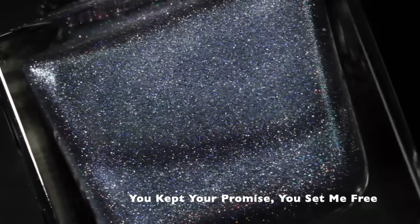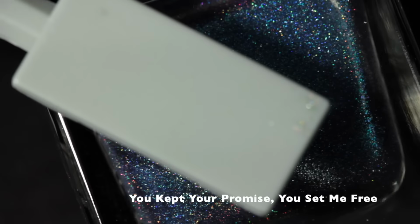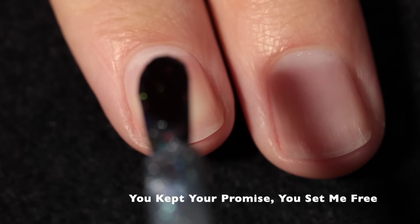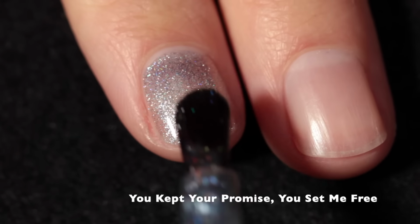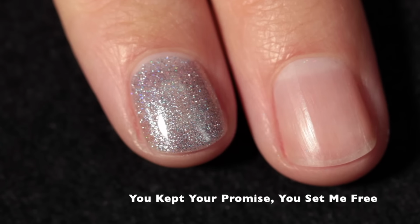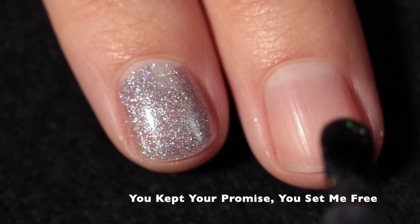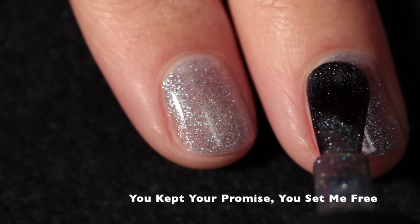This one is called You Kept Your Promise, You Set Me Free. And if you couldn't already tell, it is a magnetic. This one is based on the scene in the movie where Emily turns into a bunch of butterflies and then flies up to the moonlit sky. So this is Mia's favorite scene, and she finds it so moving.